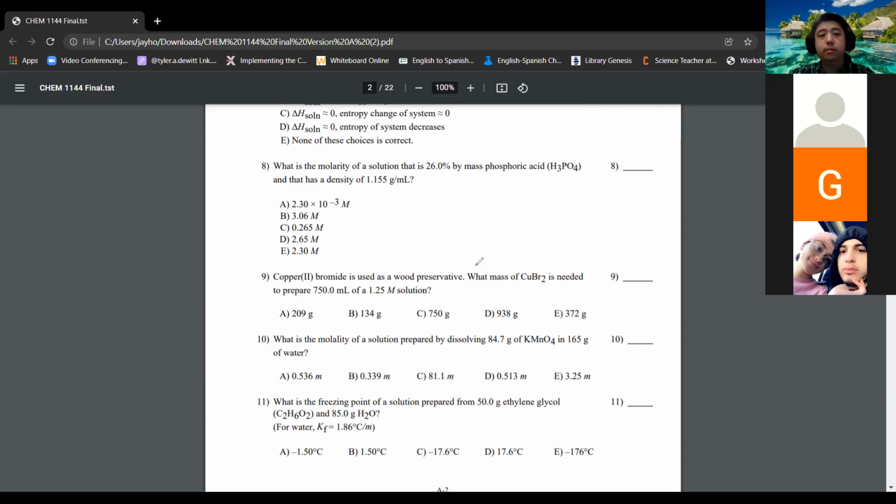How do we change it to grams again? First, if I had the original equation, molarity is equal to moles over liters, and I want to get moles. So I rewrite this equation. Molarity times liters will equal moles. Does that make sense?